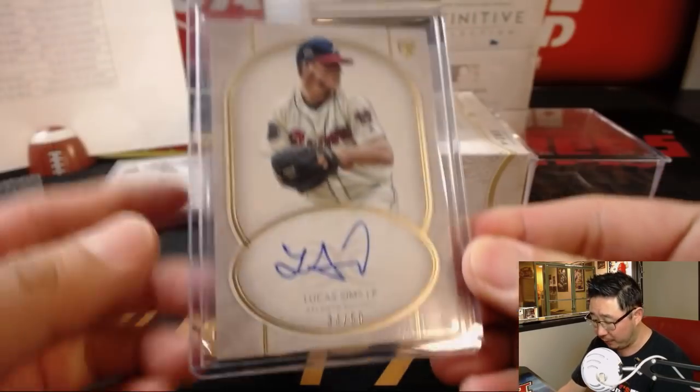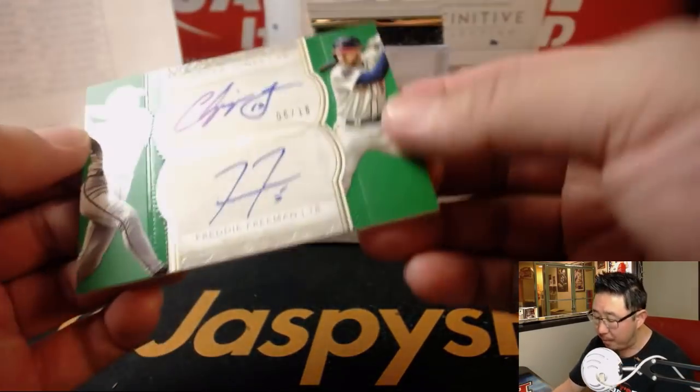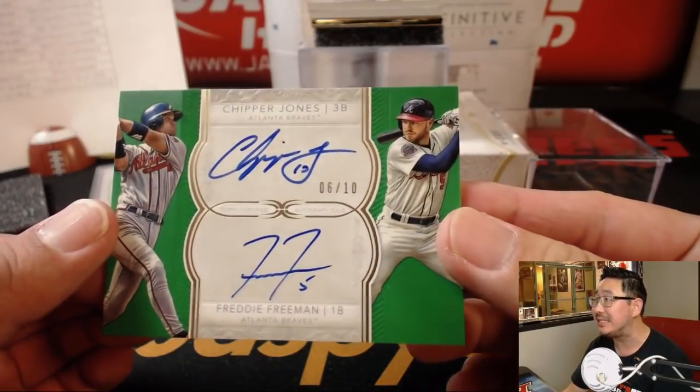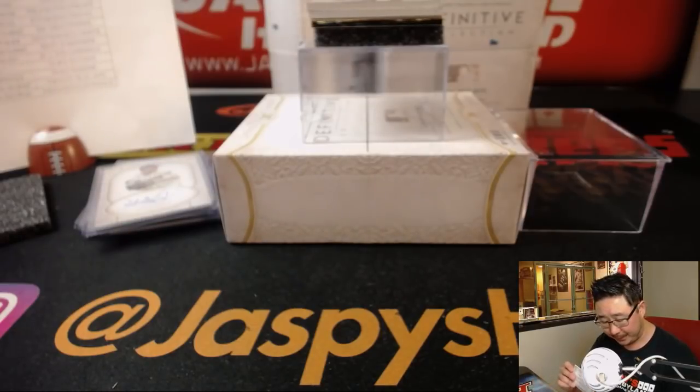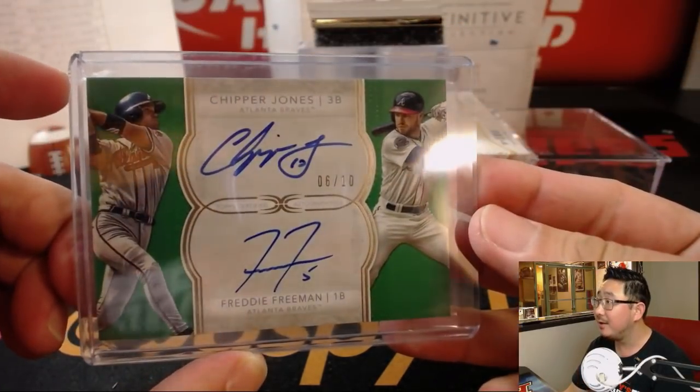And is this another one for the Braves? Wow, it's a dual autograph. Both Braves, Chipper Jones and Freddie Freeman. 6 out of 10. Dual on-card autograph for the Braves. Wow. That is nice.